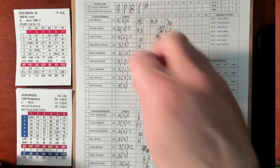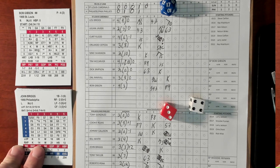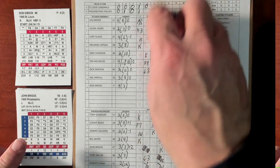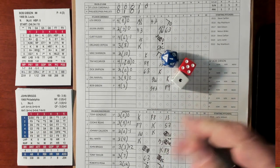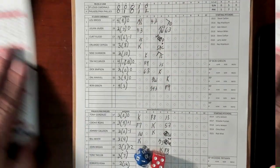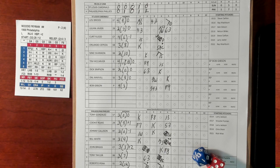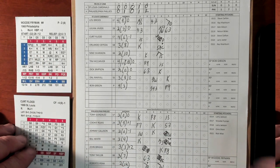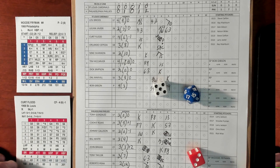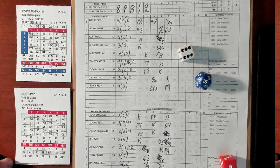Briggs. 3-4, K chance. Right-handed pitcher, 17, 14, doesn't clear there. Clears there, excuse me. 5-1, double asterisk 1, that's a fly out to center. So a 2-run home run by Bill White makes the score 4-1 for the Phillies. Curt Flood's the batter. (3-5) K chance versus a lefty's a 4. 15. Got nothing there. 1-6 ground out to short.